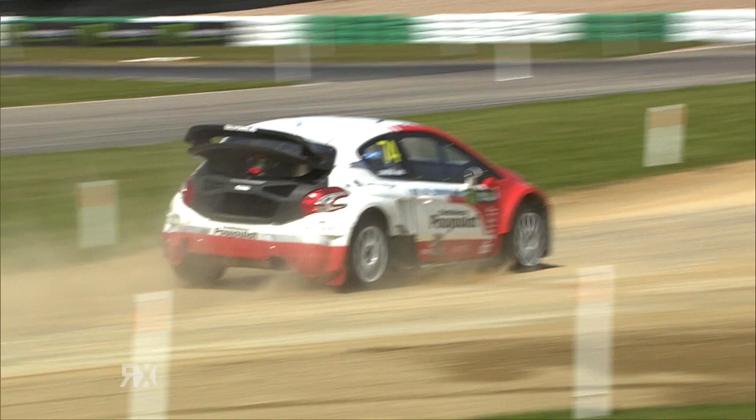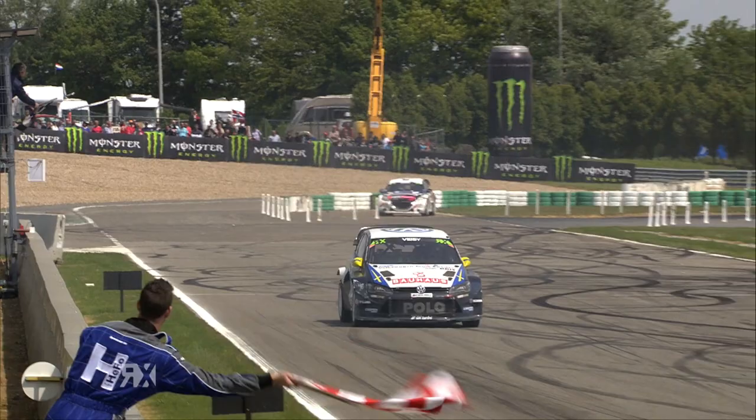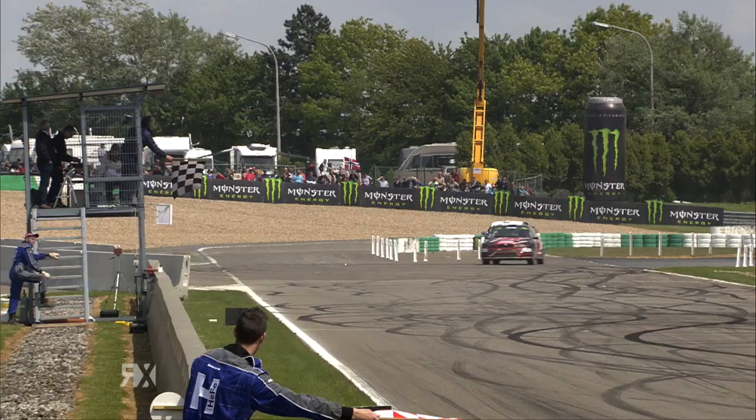He looks very at home in the car. He really does. It looks like he's settled in very well to the team. And a semi-final win is a great way to start the season. So semi-final number two then going to Jérôme Grosset-Janin. Second place goes to Veiby. And taking third is Tamás Karai.